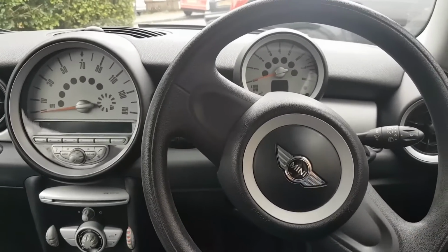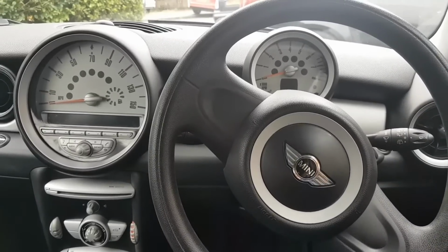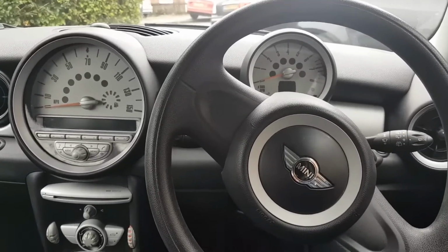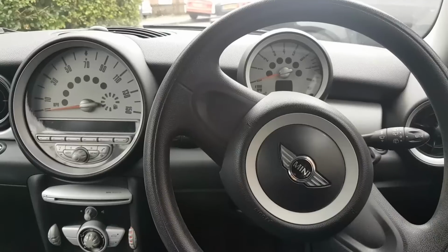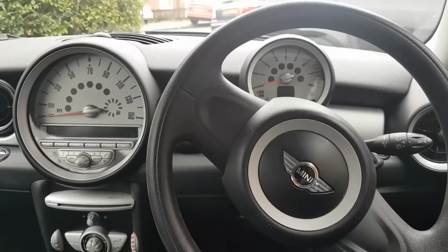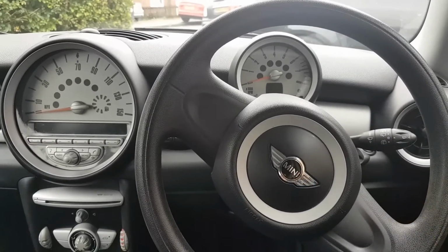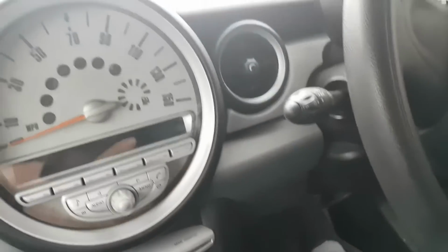Now, what's been done on this car, that's why I haven't told you the engine yet, is because originally this was the 1.4 petrol engine, and the engine was replaced with the 1.6. So obviously they haven't replaced the ECU, so the ECU is still trying to control a 1.4 when it's actually a 1.6. So I think I know how I'm going to approach this, but nevertheless, let's start the car, plug in the scanner, scan the car, and go from there really. So let's start the car and I will show you.